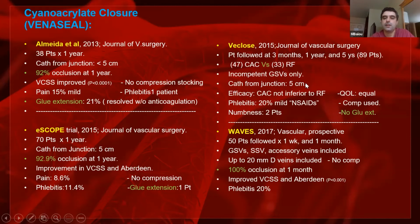The third trial, which is American, done here in the States, was published within the last few years. And actually, the 5-year follow-up was just published in 2020. In the VeClose trial, 89 patients were randomized into a VENASEAL group and an RF group. This trial took only GSVs, and they followed the patients for 5 years. Basically, what they found is that the VENASEAL closure rate was not inferior to RF. 20% of patients had some kind of phlebitis. Most were mild and treated symptomatically with non-steroidals. There was no glue extension.